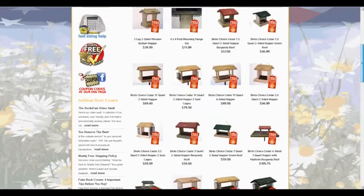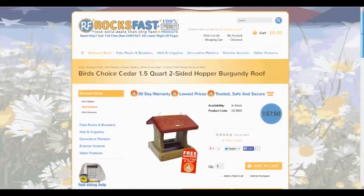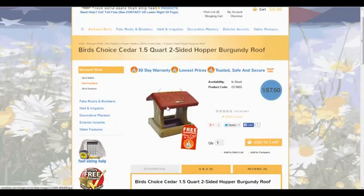So these are Bird's Choice, and they're the hopper style feeders. Now the hopper style feeders, what that refers to is the style that the food is presented to the birds. So basically, instead of a fly-through feeder where it's just a tray where you dump the seed on the tray, this has an actual hopper, kind of a feeding device, I guess you could call it. It's really just a gravity-fed container, which is this clear plastic here.